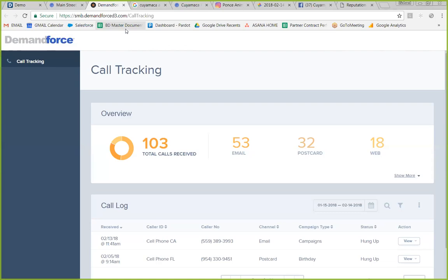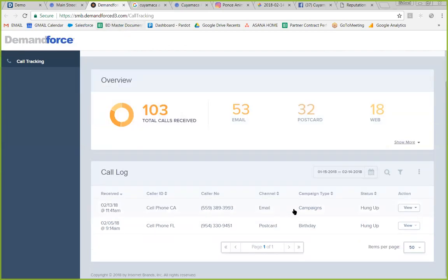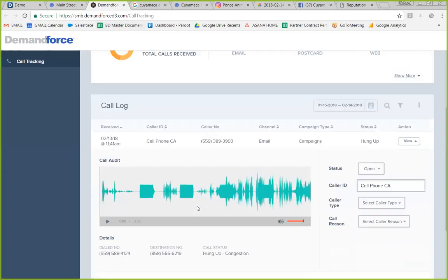But what we found is a lot of people are calling off of the postcards or off of an email communication. So you can assign a vanity number to all your different communications and actually track who's calling, and you can listen to the calls from that number. So if you want to audit your front staff and see how they're interacting with people when they call in, and if they're upselling the way they should be, and whatever protocols you guys have in place, it's a nice checks and balance for the managers.